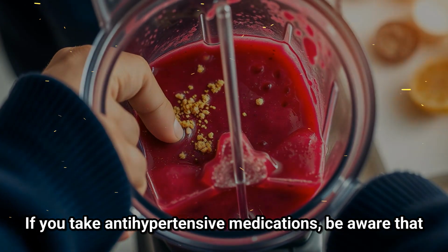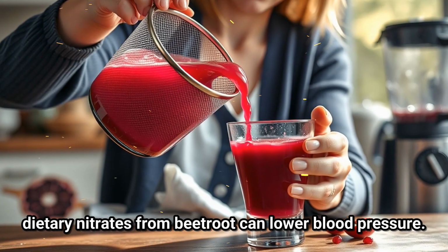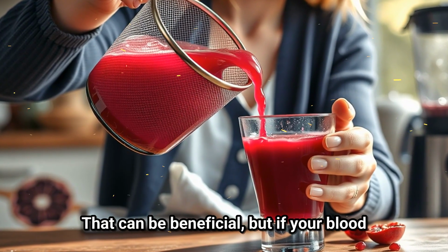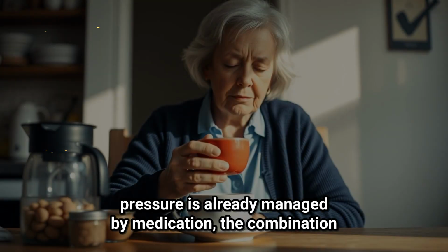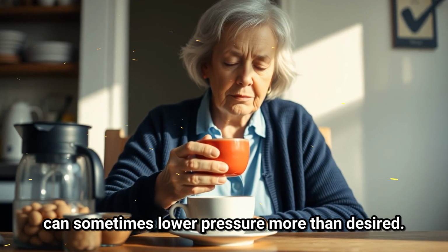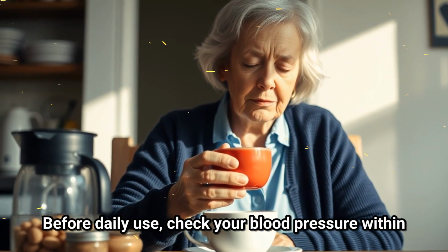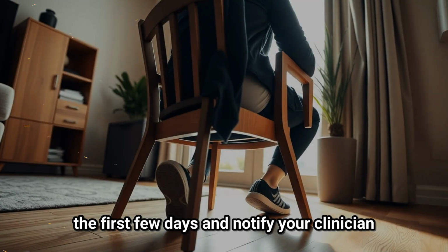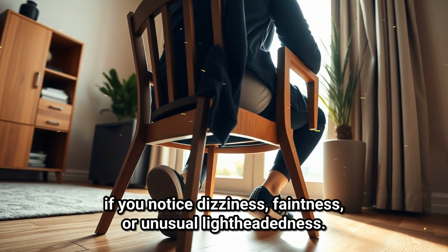If you take antihypertensive medications, be aware that dietary nitrates from beetroot can lower blood pressure. That can be beneficial, but if your blood pressure is already managed by medication, the combination can sometimes lower pressure more than desired. Before daily use, check your blood pressure within the first few days and notify your clinician if you notice dizziness, faintness, or unusual lightheadedness.